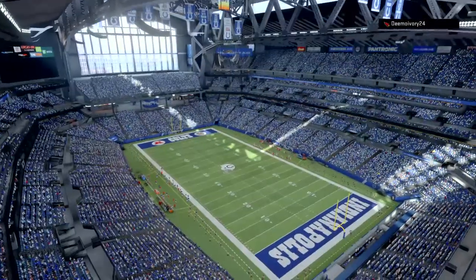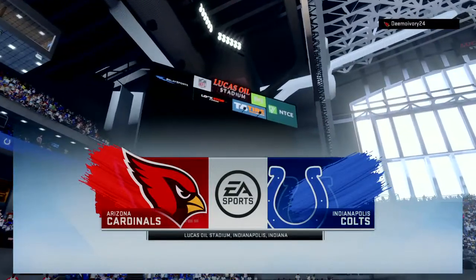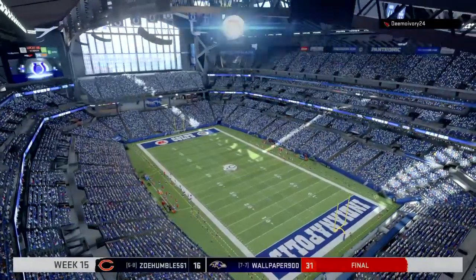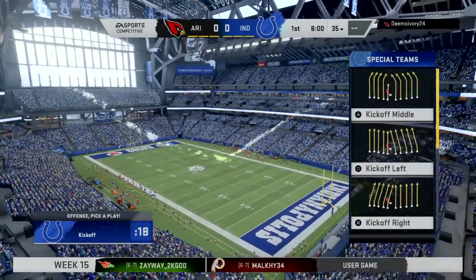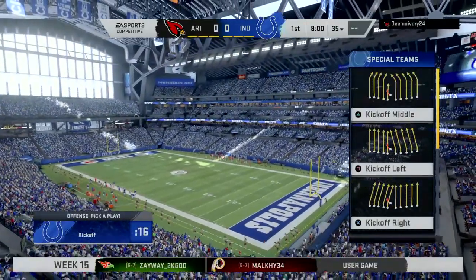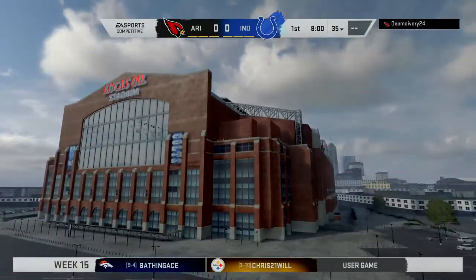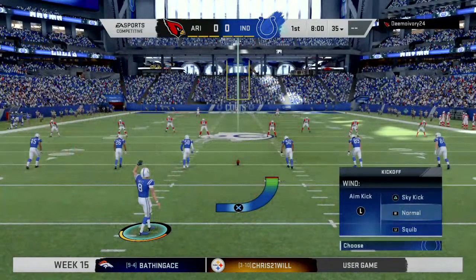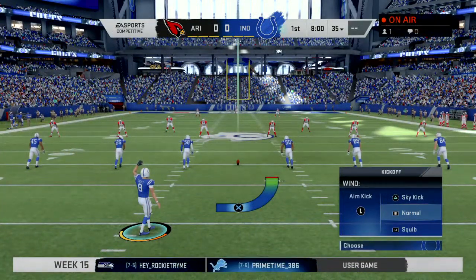Okay, Coach, EA Sports coverage of the NFL brings us to the Hoosier State and Lucas Oil Stadium in downtown Indianapolis. The scene a few moments ago, here it is. It's unlike any other in sport as both teams made their way out of the tunnel. These folks are fired up as their guys are ready to do battle between the Arizona Cardinals and the Indianapolis Colts.